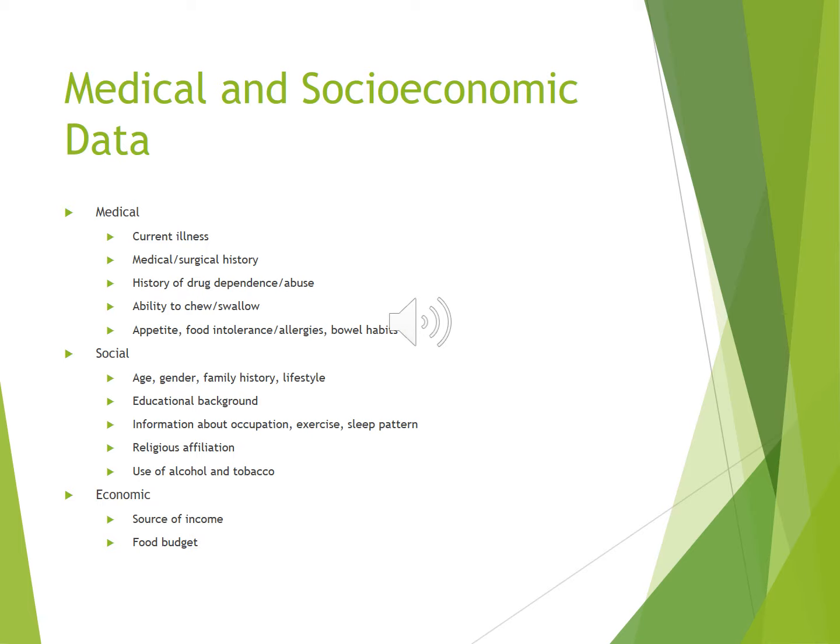Data that we may want to search for is, do they have a source of income, and do they have a food budget? Are they able to afford groceries? And do they have the capacity? Is there a place for them to grocery shop? Do they have the transportation for that? So those would be some economic data we'd want to gather.